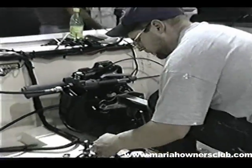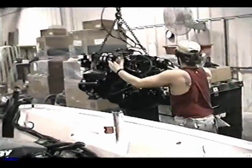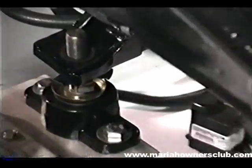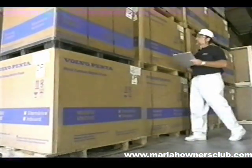Mounting brackets for the engine are installed. An engine for that particular order is picked from the parts inventory, and the power plant is carefully installed and aligned. Depending upon the preferences of the ordering dealer, Mariah boats are equipped with either Mercruiser or Volvo power plants.